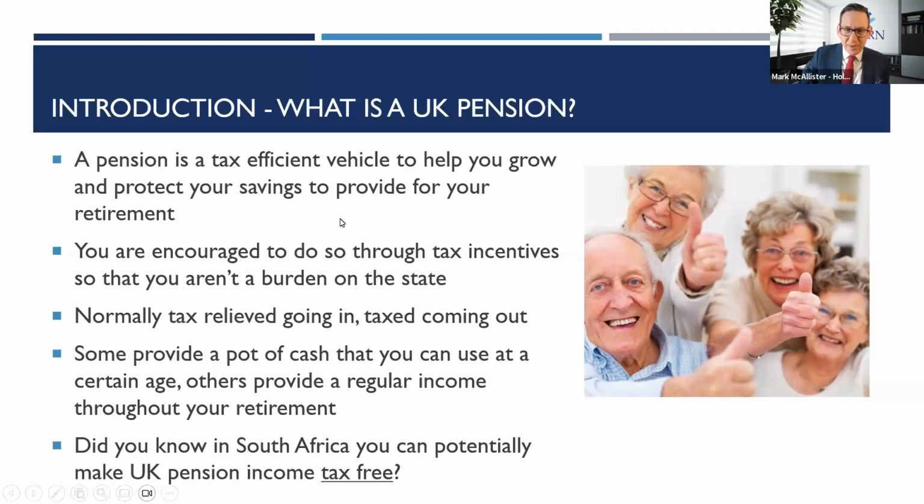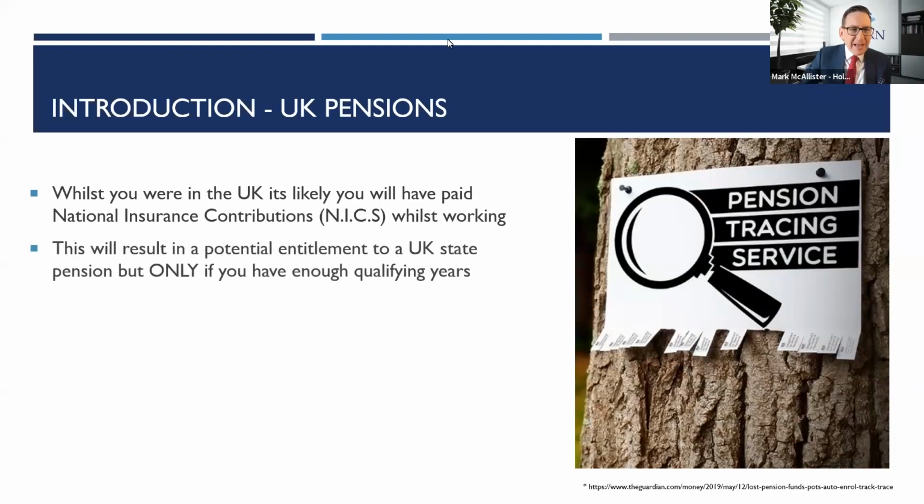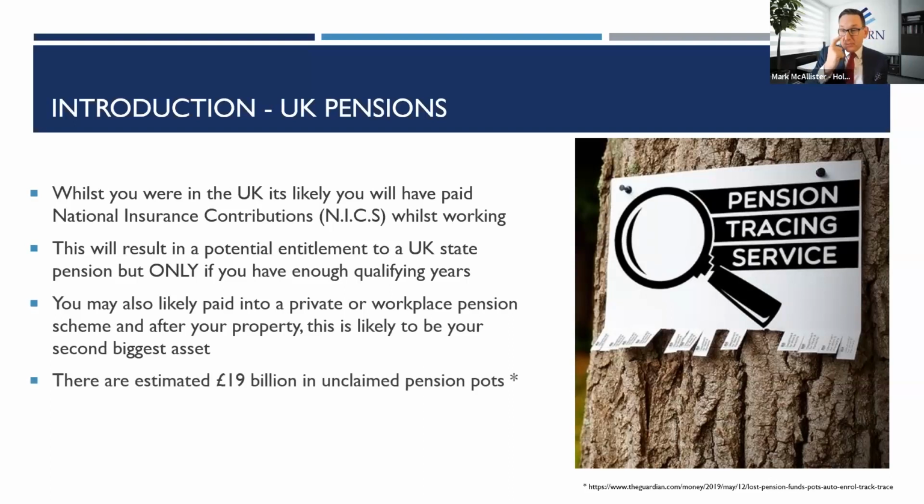But let's focus on what we're here to talk about. Whilst you're in the UK, it's likely that you will have paid national insurance contributions, or NICs, whilst you were working. This will result in a potential entitlement to some form of a UK state pension, but only if you have enough qualifying years. So if you're only there for a year or two, potentially you'll miss out and that money is effectively lost. You may also likely have paid into a private or a workplace pension scheme. And after your property, statistically, this is likely to be your second biggest asset. And it's very important that you don't lose track of that.